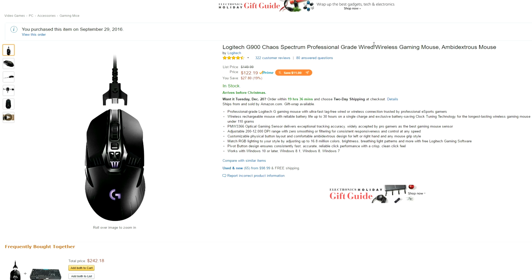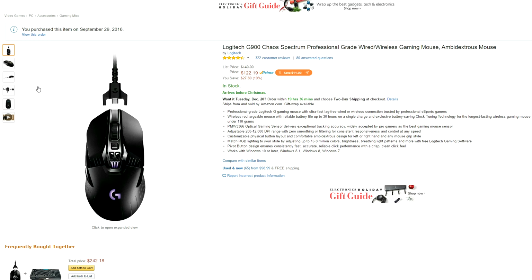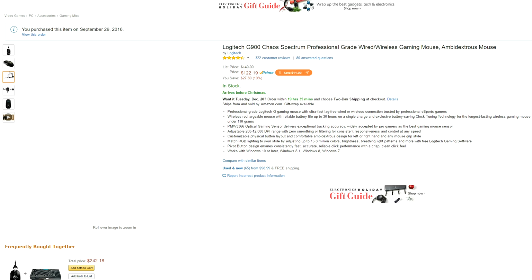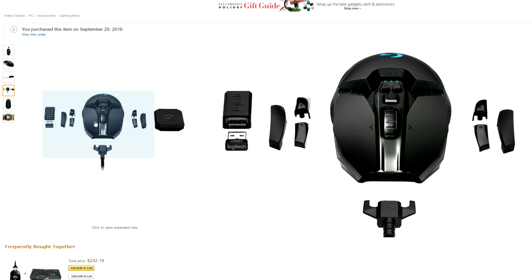Last but not least, we have the best high-end gaming mouse in my opinion that's also wireless. It's also the same mouse that I'm using to game and make videos with. I absolutely love this mouse. I just wish it wasn't so expensive, but I guarantee you guys that you are getting what you pay for.